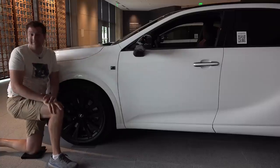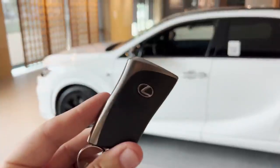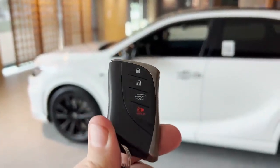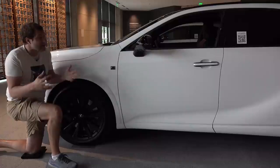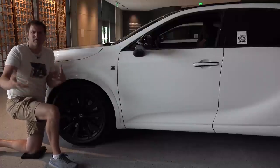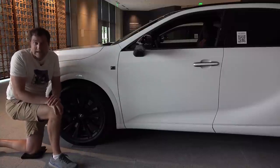And next up, we move inside the new RX. There are a couple ways to get inside. Obviously, you can just use the key, which is normal and looks like this and is not really all that remarkable. But Lexus is also offering the new RX with a digital key, which is this. It's basically a hotel room key looking thing you can keep in your wallet that can give you access to the car in case you lose your regular key, or if you just don't want to carry it with you. If it's a little cumbersome, you're doing some athletic event, just carry around the digital key instead, which is a neat idea.